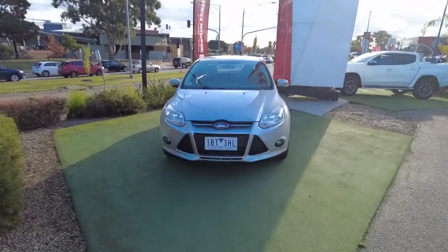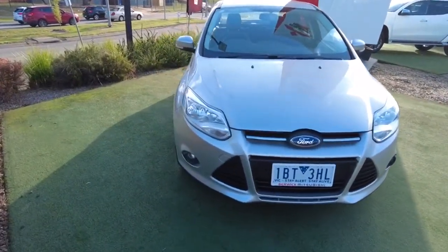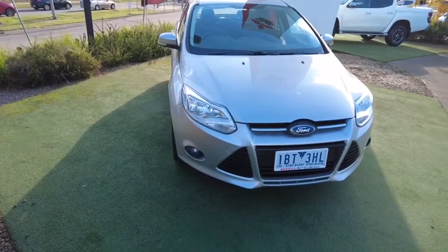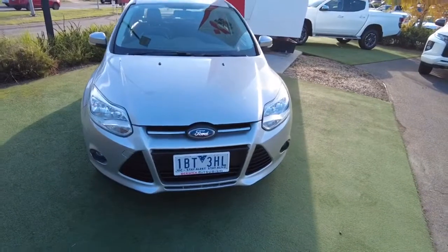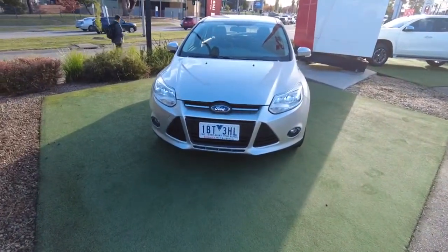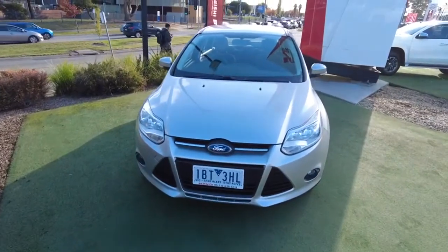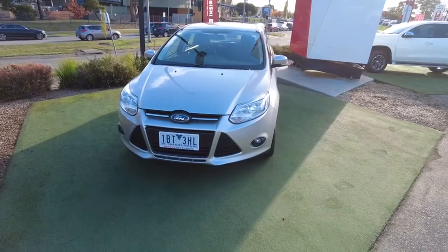My name's Joel and today we're going to be having a look at this gorgeous 2013 Ford Focus Trend LW Mark II. Now this vehicle is in the 6-speed automatic, in the ingot silver colour, which is very nice. It just does pop quite a lot. Now we're going to be having a look today at the exterior condition of the vehicle, all the features within the vehicle itself too, and just going over everything that's also included within this package deal.